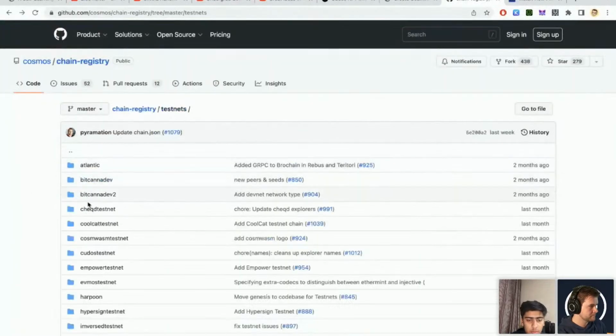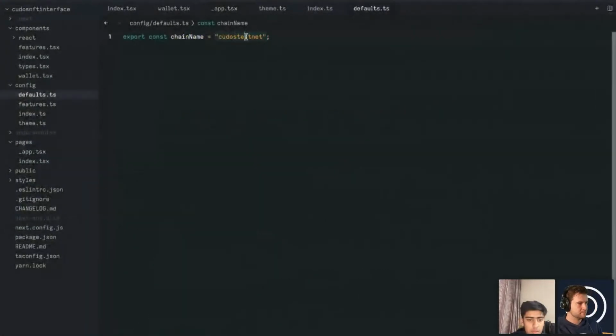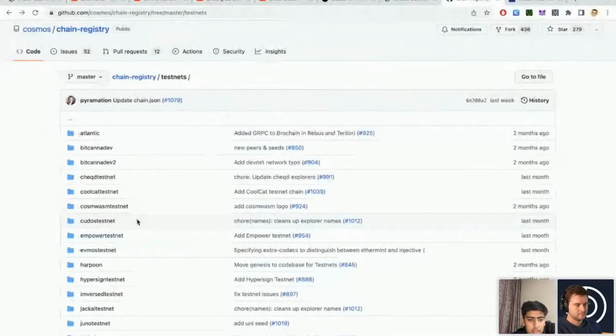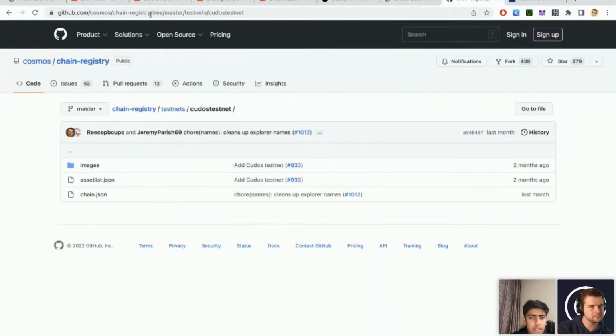So the name in our config file, Kudos testnet, corresponds to this name, right? So if you ever want to use a specific blockchain but don't know the testnet or the name of that chain, just go ahead to chain registry and look up the name. I'll also paste the link in here.